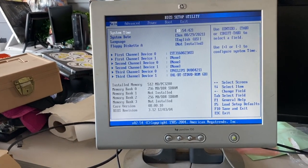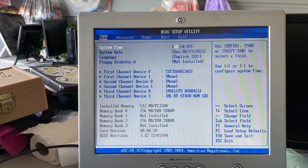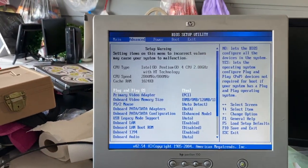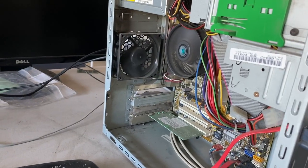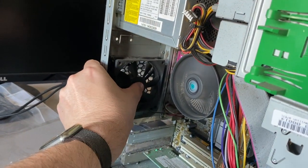So, 512 megabytes of RAM. That was the original specification. It's got a 160 gig hard drive, dual optical drives, shut up fan. That's some good bearings. Pentium 4, 2.8 gigahertz at 800 megahertz front side bus. I think that is the Pentium 4 520, if I'm not mistaken. God, that fan is super annoying.